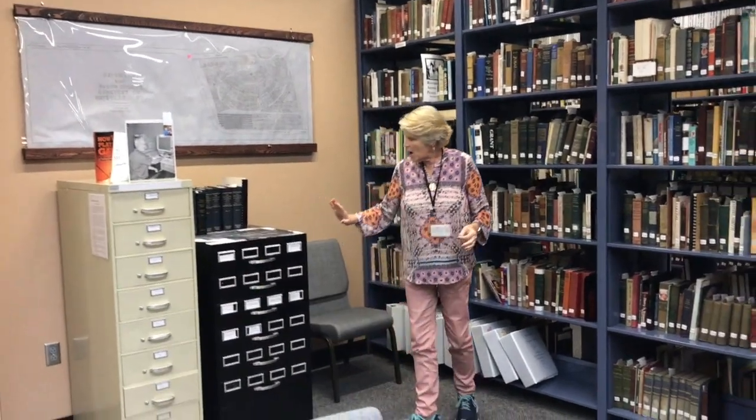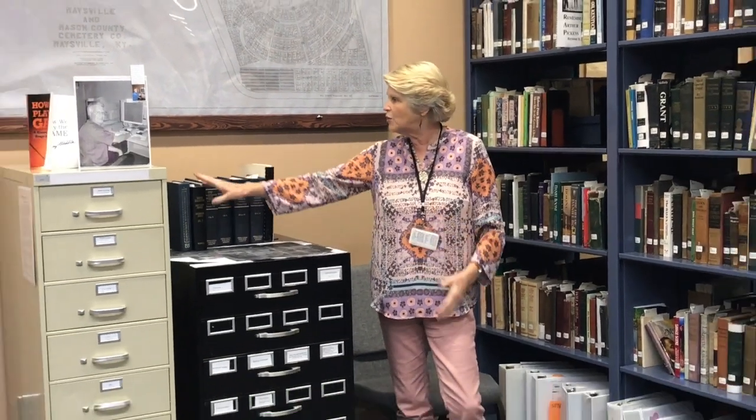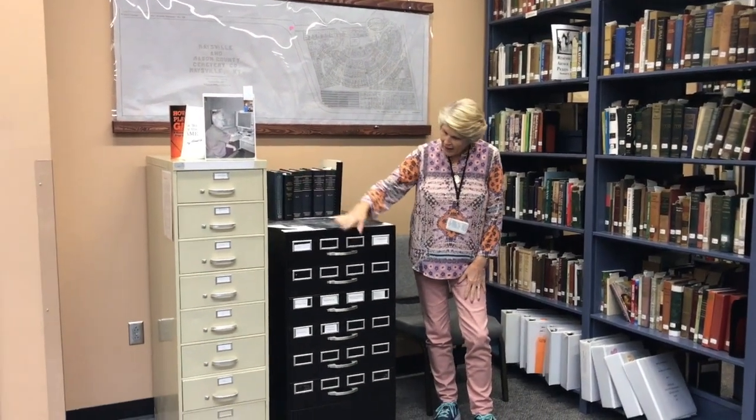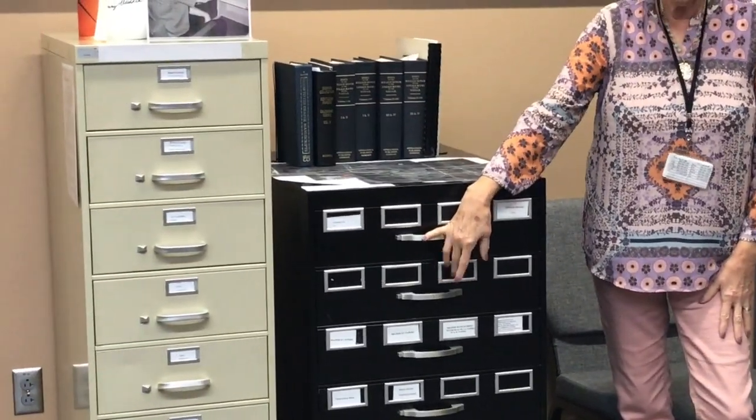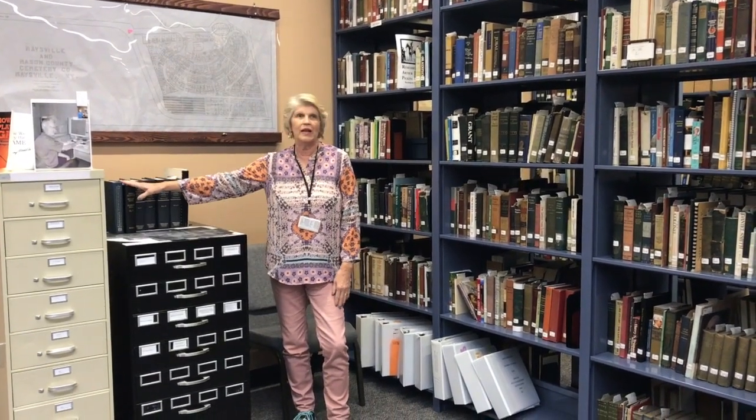Now also, we have Draper papers. And if you're not familiar with Mr. Draper, he thought that we were losing our pioneer history, so he started to save everything pioneer history. Muster rolls, letters, newspapers, obituaries, handwritten accounts. So it's a very valuable tool. We have the index here, and then we have the rolls of film in the cabinet. They're a little difficult to use, but if you're looking for that early period of, say, the 1780s through about 1830 to 1850, this is a good place to look.